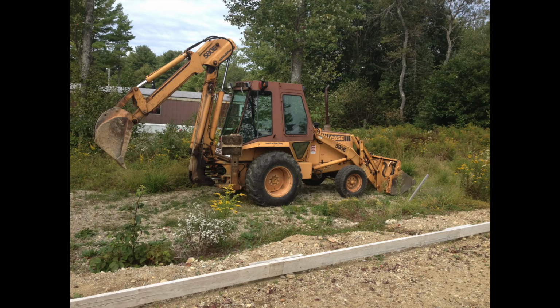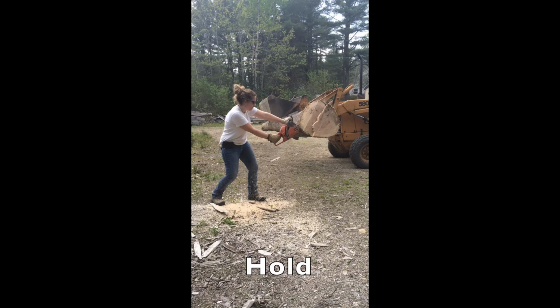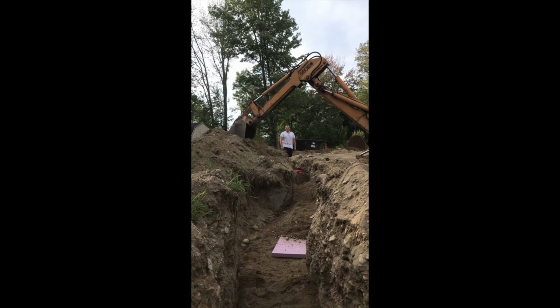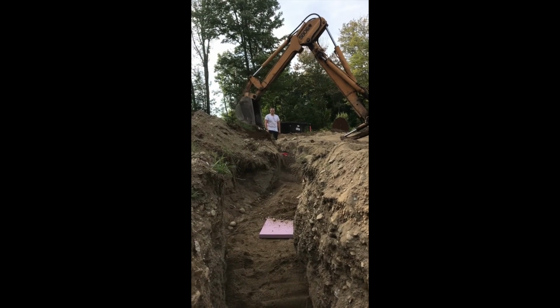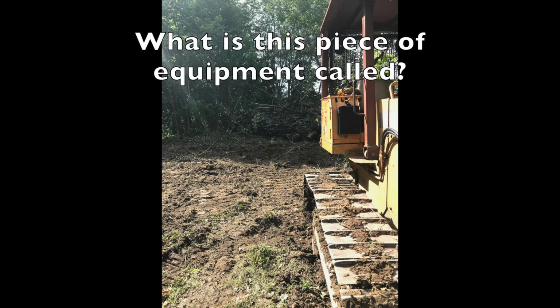So what can a front end loader with a backhoe attachment actually do? Let's take a look. Here is a picture of the backhoe at my house. It can lift. It can hold. It can pull. It can dig. It can scoop. It can push. It can flatten dirt.